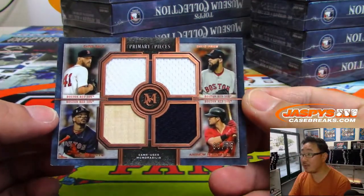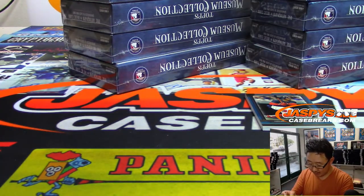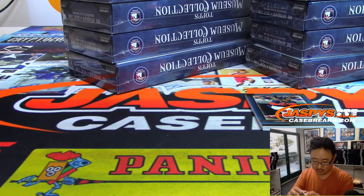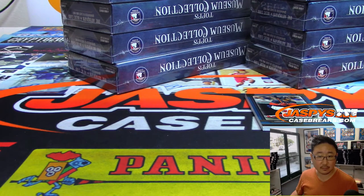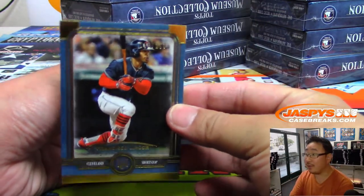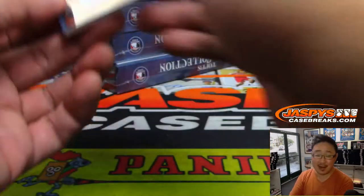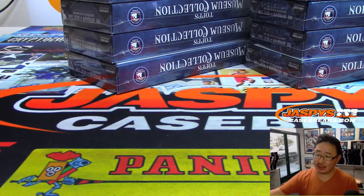We've got a quad relic, primary pieces, 38 out of 75, all Red Sox. Chris Sale, David Price, Benintendi, and Mookie Betts. And that'll be for number 38. That's going to be Richard Z. With number 38. And that Francisco Lindor will go to Cleveland. And this is Corey Kluber. 14 out of 25, triple relic and autograph. I think someone got the Indian straight up. Yeah, Eric C. got the Indian straight up.